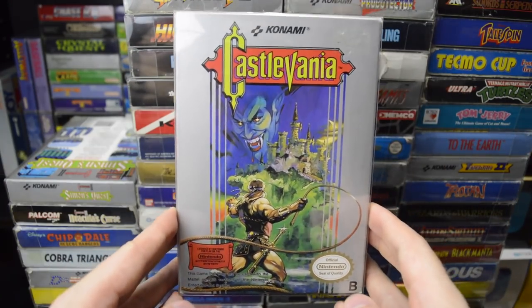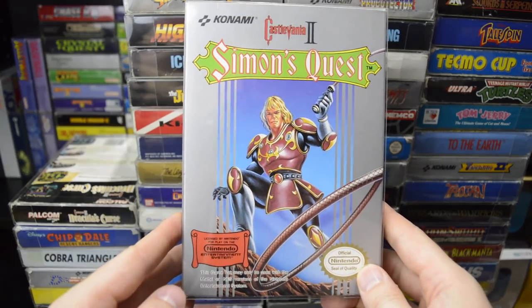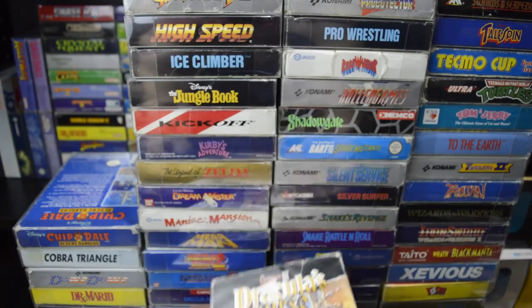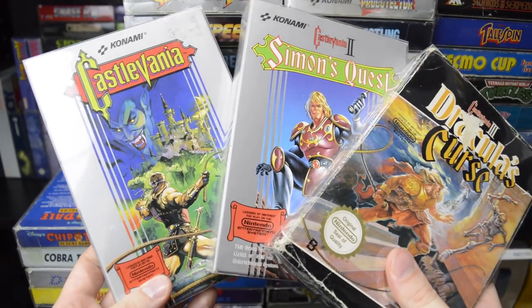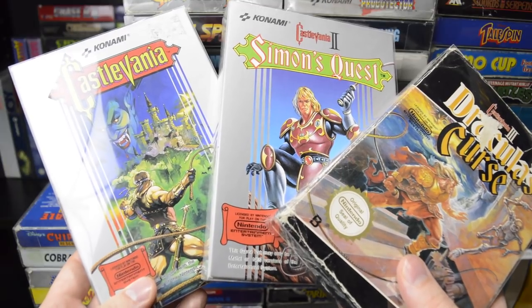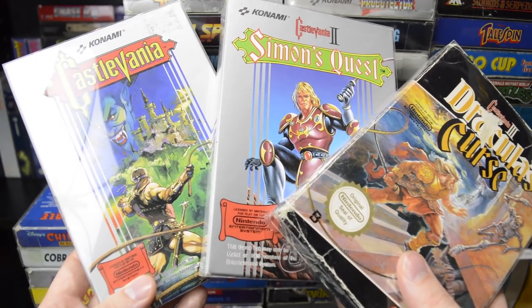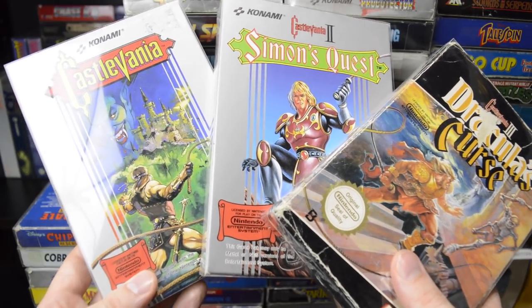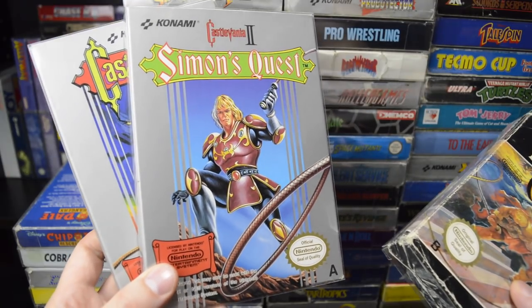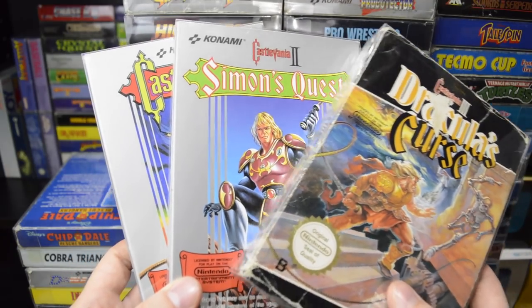Then we get to the good stuff from Konami, Castlevania, and of course I also have Castlevania 2, Simon's Quest, and Castlevania 3, Dracula's Curse. And this Castlevania is actually a curious one for me, because I never owned these as a kid. You know, you have your limited resources, and you can only get one game for Christmas and stuff like that, so you didn't get all the games as a kid. But one of my friends had Castlevania 2, and I was really intrigued by it. I couldn't get anywhere in the game, but still it was a really, really cool game.